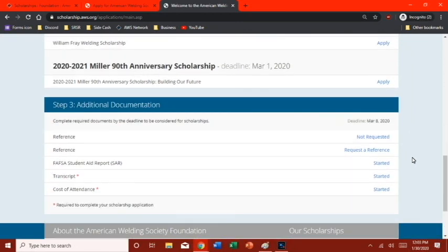If you fail to turn any of this stuff in by the deadline, it could jeopardize your ability to get the scholarship. So please make sure you don't drop the ball on this. The one thing that they do is on step 3, you do have an extra week to get that submitted, but don't wait. Get it done now, especially the FAFSA. So that's everything about the scholarship system.